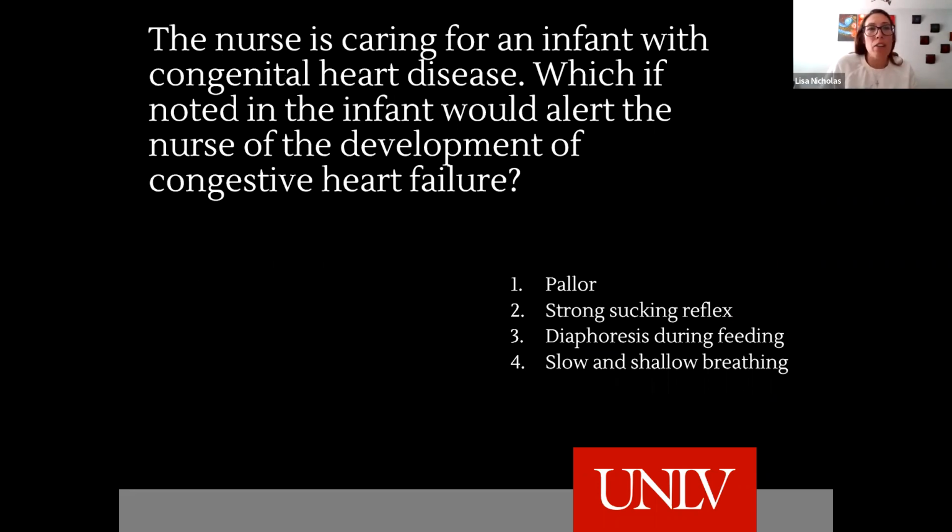The nurse is caring for an infant with congenital heart disease, which, if noted in the infant, would alert the nurse of the development of congestive heart failure.